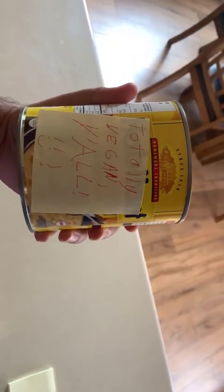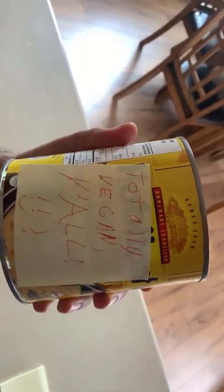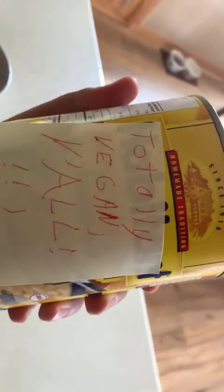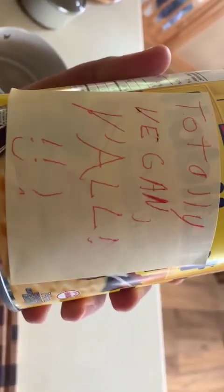Welcome to one of my favorite lunches. Totally vegan pea soup. Ignore what it says on the back of the label. Like mine, the sticky note, that's inaccurate. This is the accurate thing, this Post-it. Totally vegan, y'all.